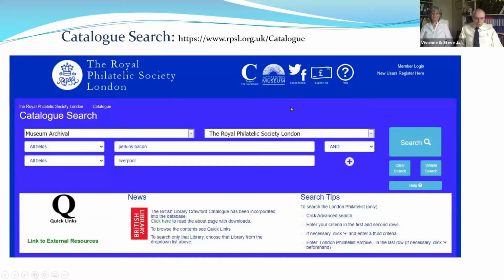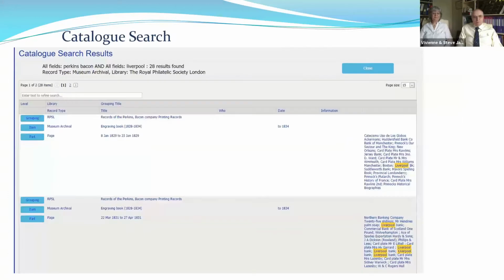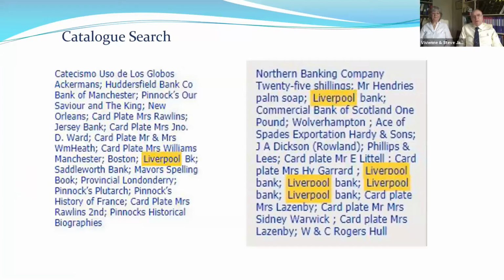If we click on search there, it brings up search results. It looks something like this, and you can see at the top there that 28 hits have been found for the word Liverpool. Here's an enlargement of the text you could see down the right-hand side of the previous screen. And you can see that there are a couple of variations in the way that Liverpool Bank has been recorded. Bank of Liverpool is another favourite. So as we go through the keyword process, we'll try to optimise to make searching easier.